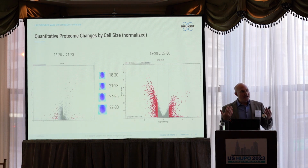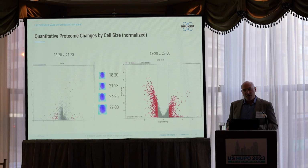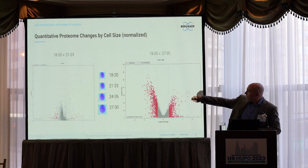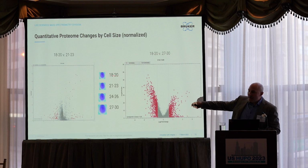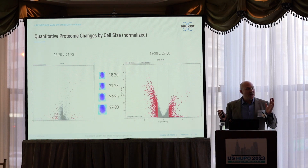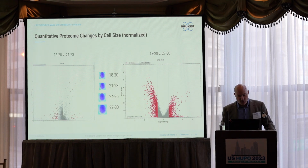What does the difference between these cells look like according to their size? So this is a nice volcano plot that we put together. And you can see that if you look at these two smallest cell groups, there really aren't that many outliers that start to stand out. But then when you start comparing very small to the largest, the proteome starts really coming out to you to see all these different expression profile changes from a quant perspective.